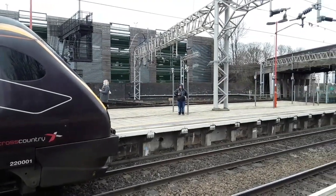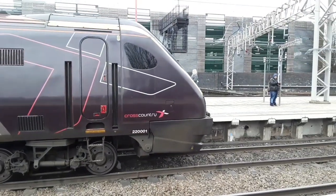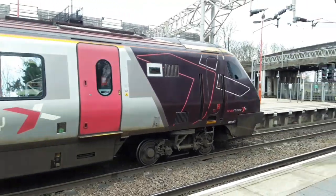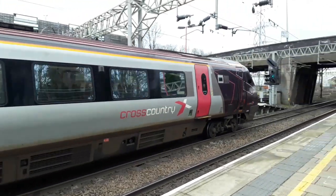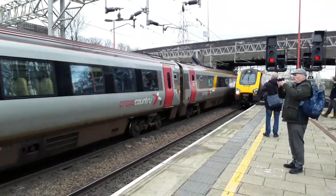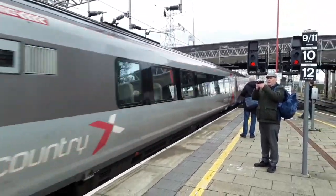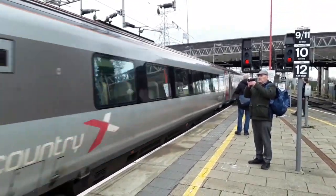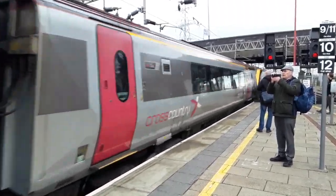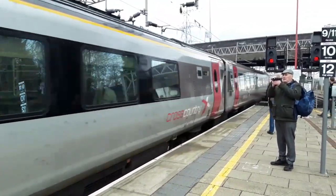There goes the ghost, wailing away. Okay, the departure now is 220-001, leading away the 1327 cross-country service to Reading. As we have now coming in, the 1328 service to Manchester Piccadilly, led by 221-131. On the rear is 220-030.